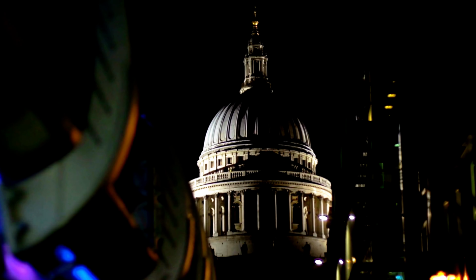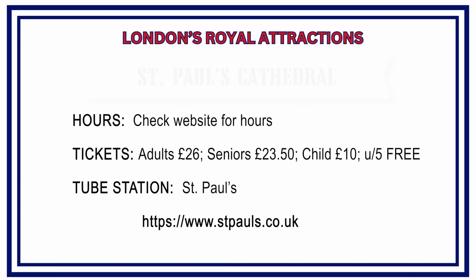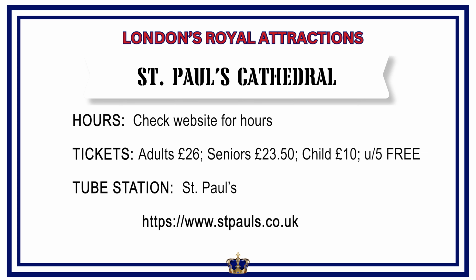During World War II and the Blitz, Churchill ordered firefighters to save St. Paul's at all costs. A bomb nearly destroyed it, but the cathedral miraculously survived.